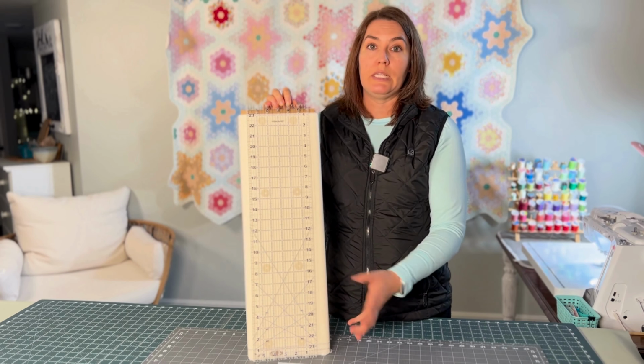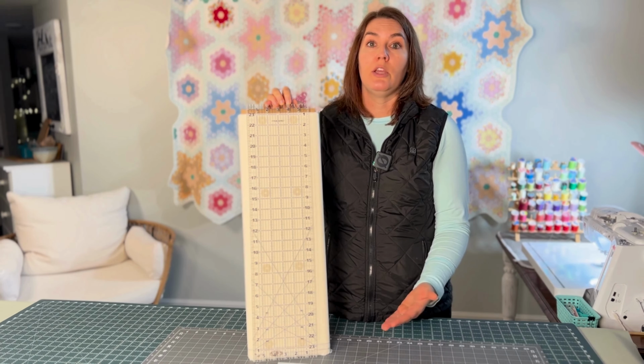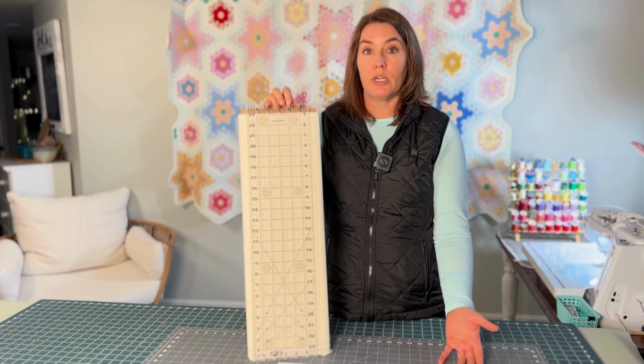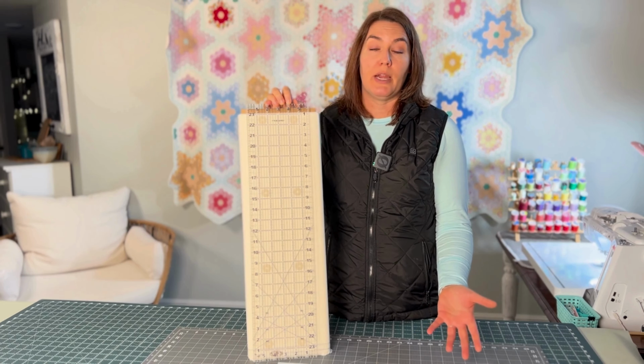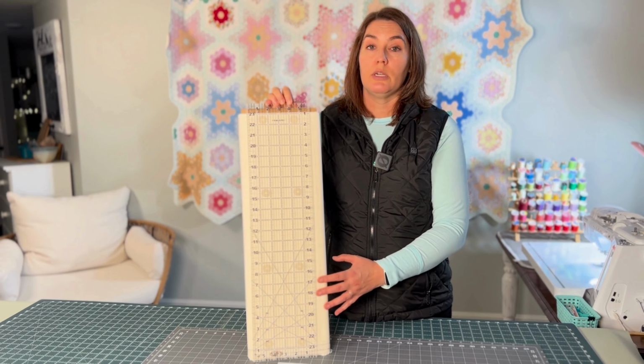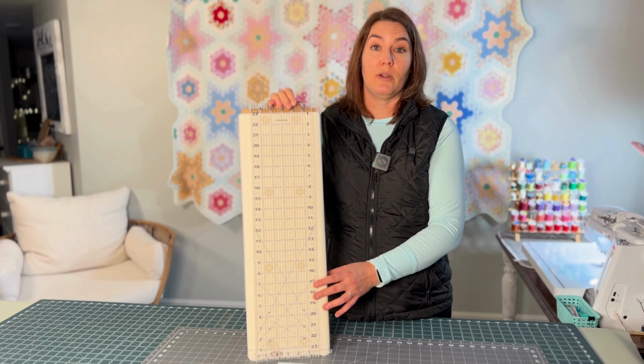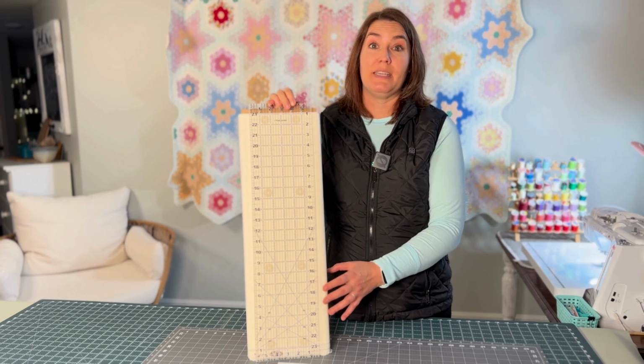So this ruler easily cuts across that so that you can do strips. You can then subcut those strips for any quilt piece practically that you need for a block. So this ruler is something that I do not ever go without touching for a day. It is a must-have.